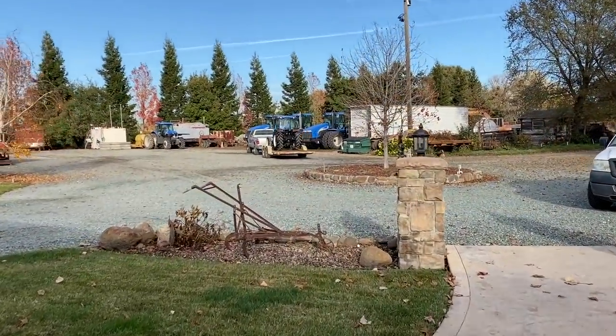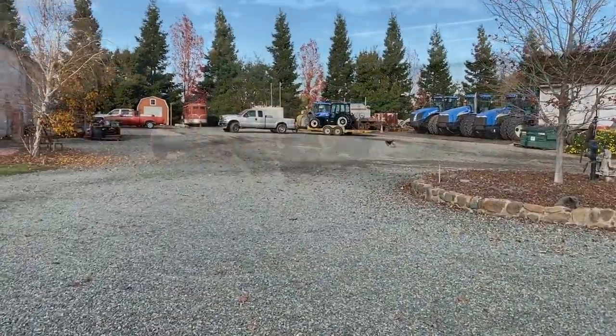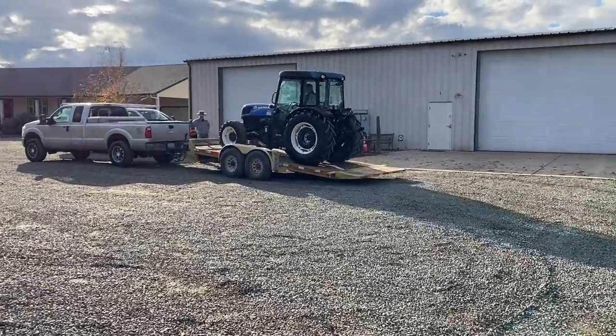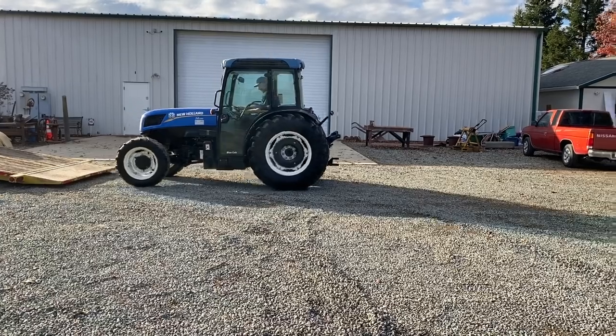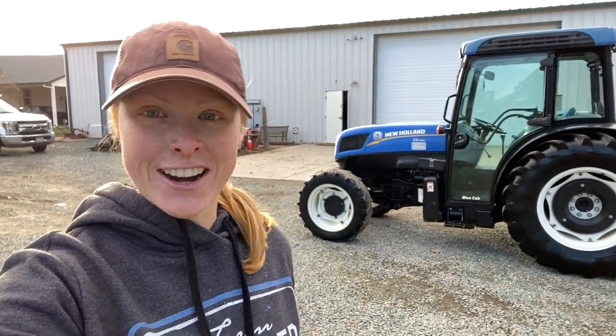It's here! Oh, this is the day. Beautiful. All right. Christmas came early. I got my very first tractor. I'm so excited. My very first vineyard tractor.